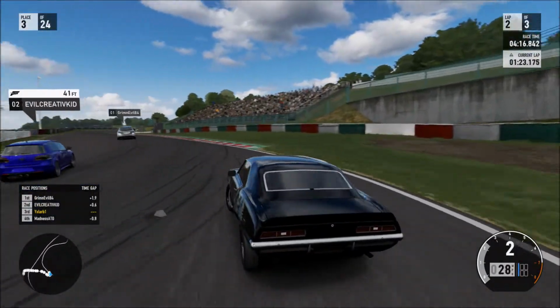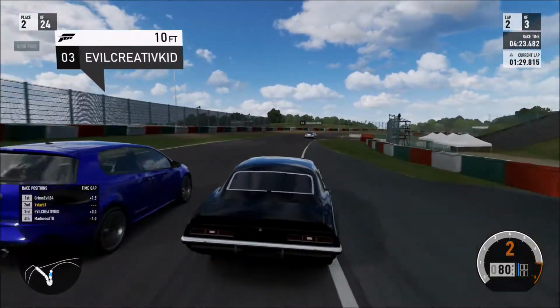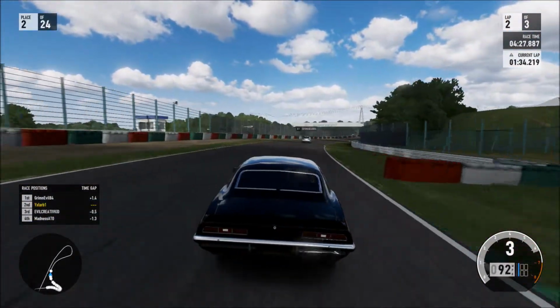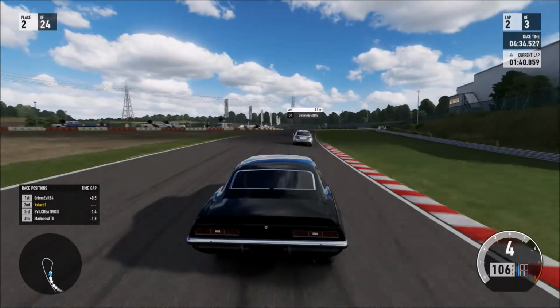Wow, this corner is terrible for this car. Maybe I should have gone down to first or something. Yeah, you can see the pattern here. This reminds me of 1960s racing. You know, Mini Coopers versus Mustangs. You have the Mini Coopers just killing it in the corners, the Mustangs killing it in the straights. Here we are, catching up.